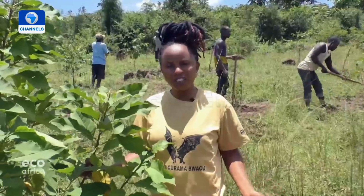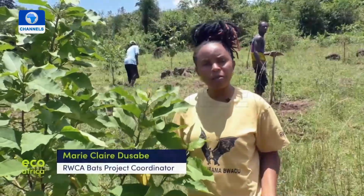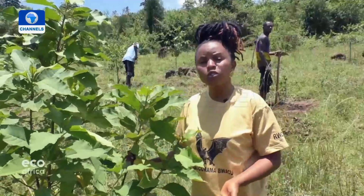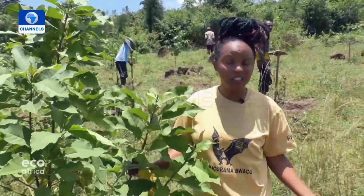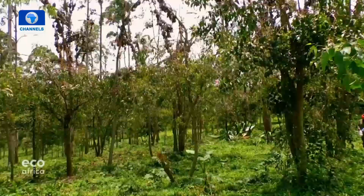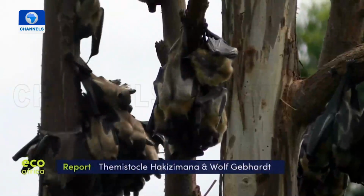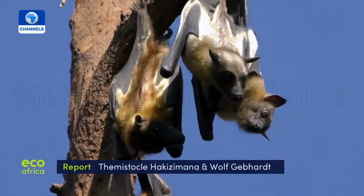Some of these trees are a result of seeds that came from bat poop. We plant them here because we want to contribute to bat foraging sites and roadsides. The idea is to compensate the bats for the living space humans have deprived them of elsewhere.